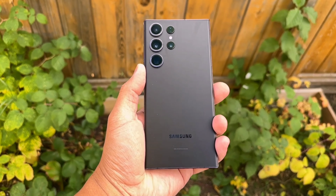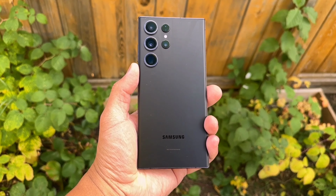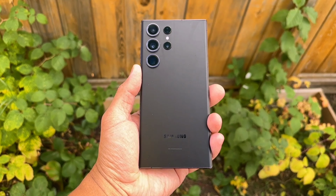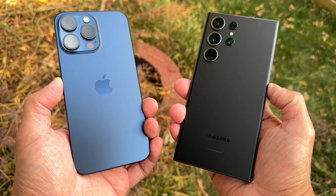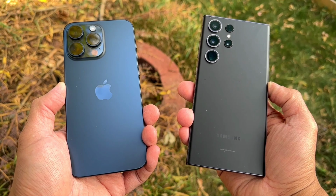The Samsung Galaxy S23 Ultra was released in February of this year. It has a quad camera setup of 200 megapixel main, 10 megapixel 3 times optical zoom, 10 times periscope telephoto, and 12 megapixel ultrawide. The 12 megapixel selfie camera can shoot up to 4K 60 fps, but the rear camera can shoot up to a whopping 8K 30 fps.